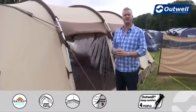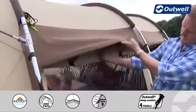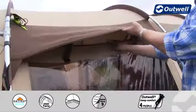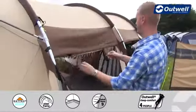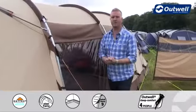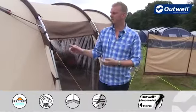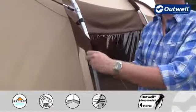So here on the outside you can see the ventilation panel that we mentioned when we were inside the tent. So under here is where that mesh panel is. If it gets a little bit chilly we can simply just move this down like so and keep that closed. That'll keep you a little bit warmer inside the tent. Next I'll just highlight our wind stabilizer system that we use on this tent and show you how that works.